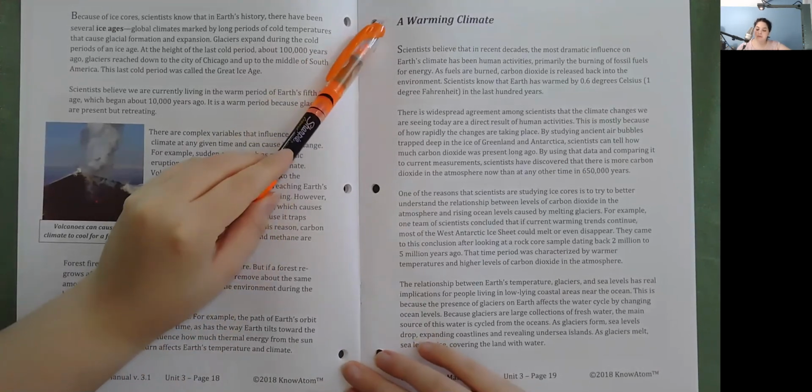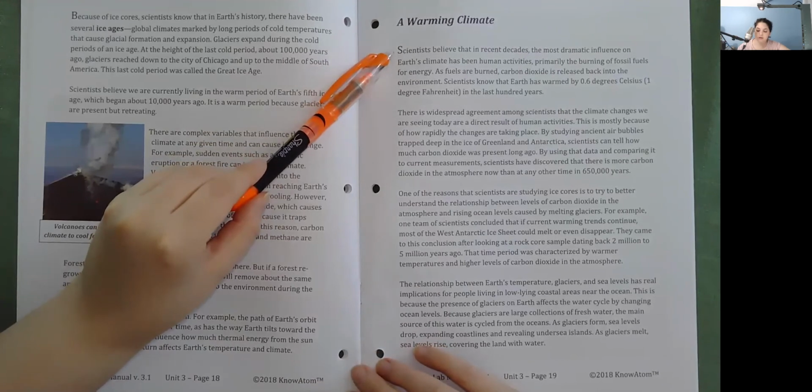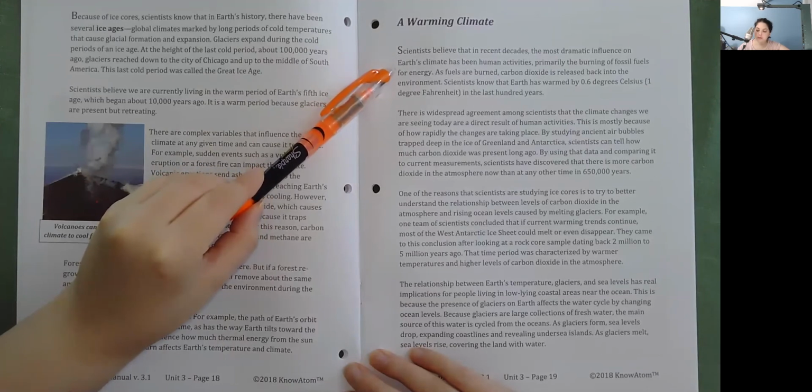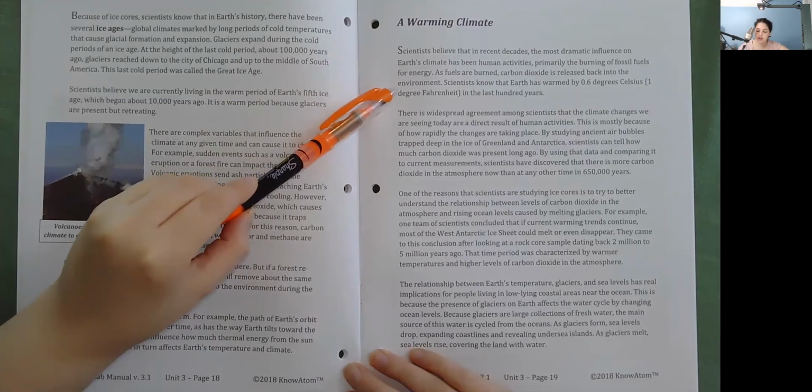A warming climate. Scientists believe that in recent decades, the most dramatic influence on Earth's climate has been human activities, primarily the burning of fossil fuels for energy. As fuels are burned, carbon dioxide is released back into the environment. Scientists know that Earth has warmed by 0.6 degrees Celsius or 1 degree Fahrenheit in the last 100 years.